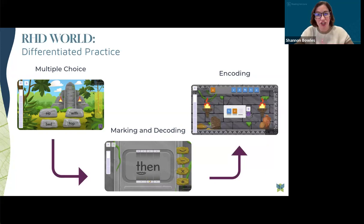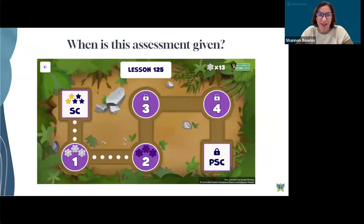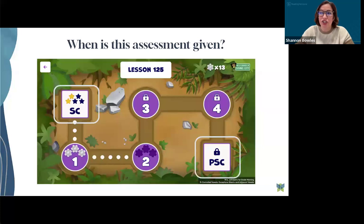Students can take that post skill check immediately following their software activities or after they've completed all the groups and centers for that skill. The post skill check data shows if student skill proficiency has increased after differentiated practice and teacher support. So this is what the student software path looks like. They'll take that initial skill check, they'll complete whichever activities are required for them, and then they'll complete that post skill check.